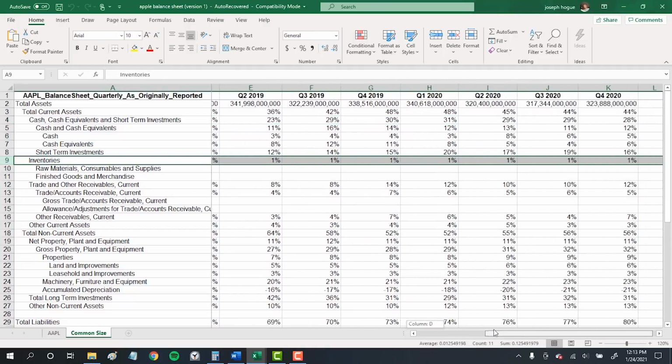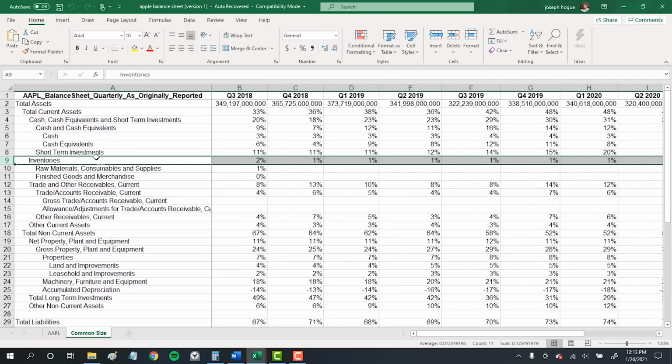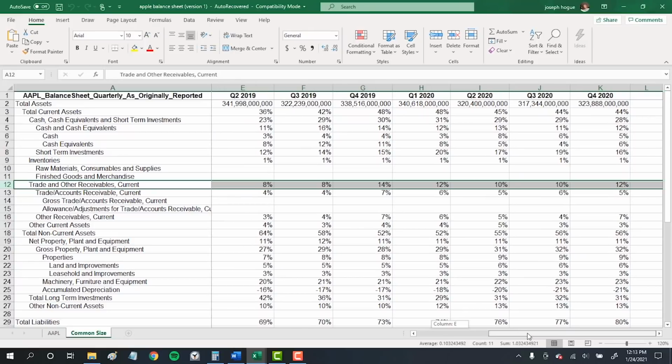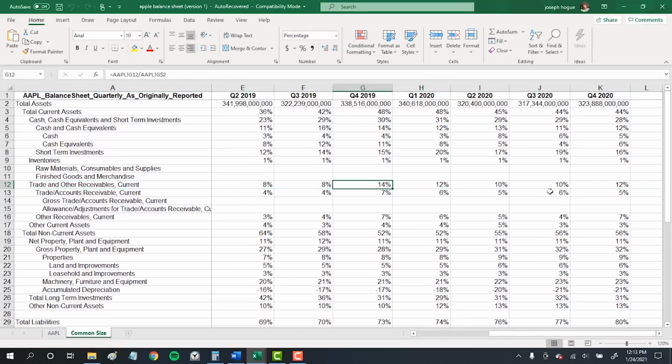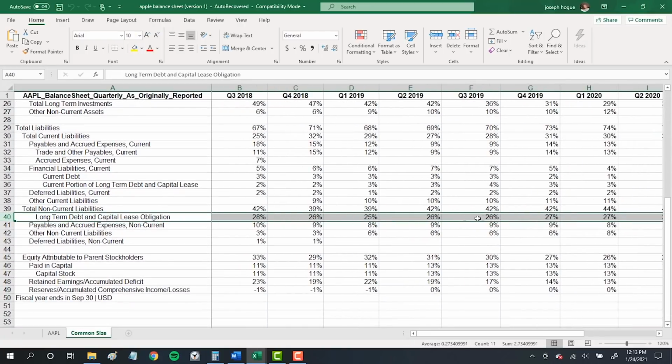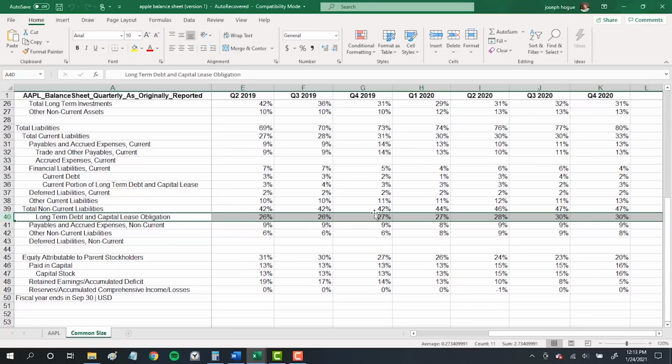Inventories seem to be fairly consistent here with no big buildups, and accounts receivable has trended up from 8%, but it's back down from 14%. It's a slow shift to selling more on that credit to those telecom carriers, but it doesn't look like it's getting out of hand just yet. Long-term debt at the company is stable under 30%. Obviously, with that much cash set aside, it doesn't need much debt financing.